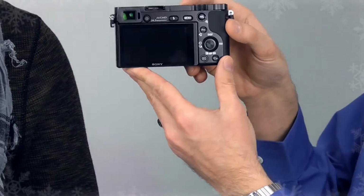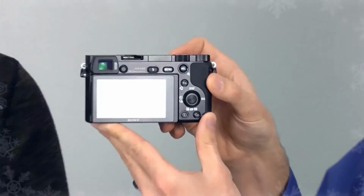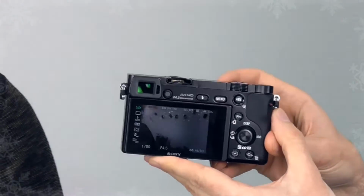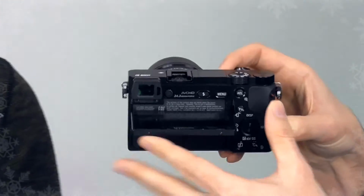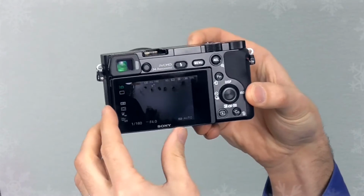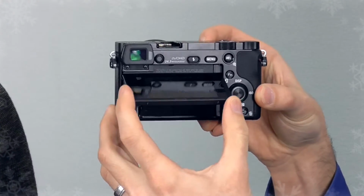First off, we've got a nice large LCD screen here on the back, and just get out of this menu real quick. You can see that it flips up and it flips down, so that way you can get your shots from a variety of different angles. This is helpful for when you're shooting above crowds, like if you're at a concert or something like that. Or if you have children, like I do, you can get down low and you can still see what you're composing and get shots from their perspective at their eye level.